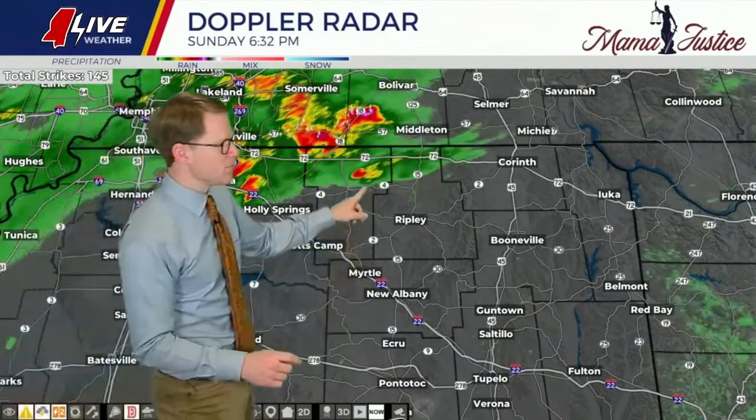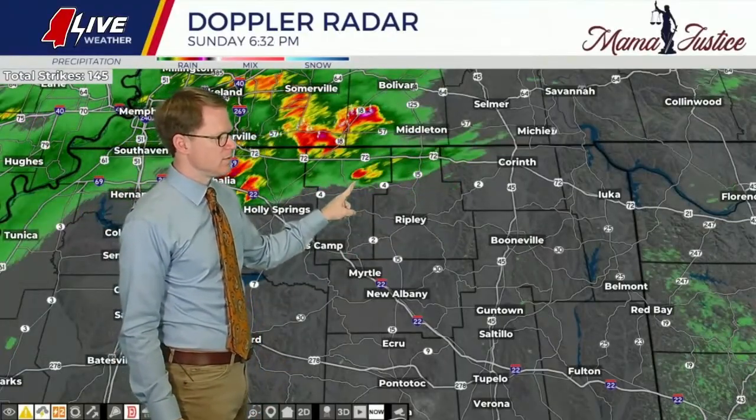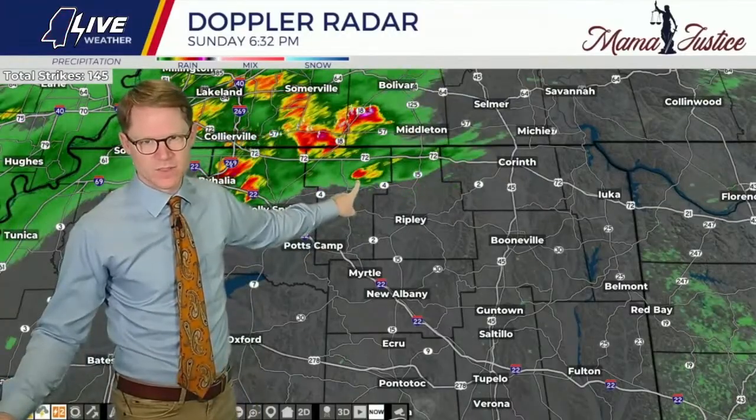It's not impossible these could have some hailstones with them. I am hesitant to put a track on these because these all could just very easily fall apart before then. I mean, look, for example, I want to point out, this is a 1 hour loop up here in northern Benton County. Look how that storm basically doesn't move over the last hour.